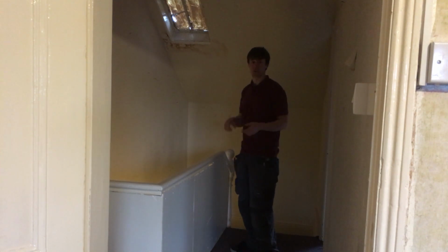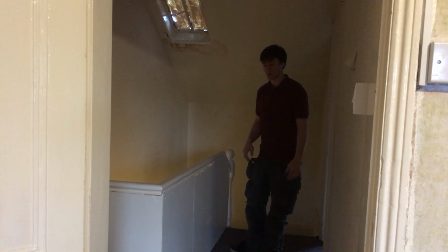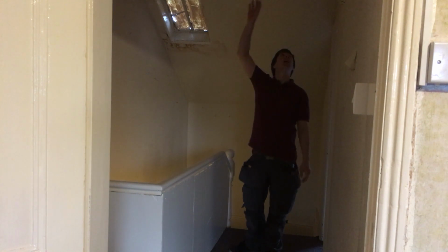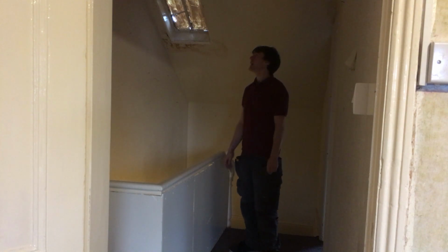Other things that need to happen here, obviously rewire. We've got exposed conduit, as with everywhere else in the house. We've got horrible light fitting, fire and smoke, as I've said. Probably got a socket in here. I like having a socket in the hall on each level, just for hoovering if nothing else. Sometimes you just need to plug in. Plumbing, exposed, it runs right the way through obviously, so it'd be good to clean that up.